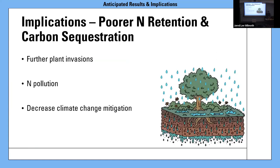Assuming that all my anticipated results were in fact true, I'd like to talk about the implications of my findings. Ultimately, they would imply that there is poor nitrogen retention and poor carbon sequestration in forest patches in plots which are invaded by English ivy. This would lead to things like further plant invasion by increasing the amount of mineral nitrogen available for plants to uptake, increasing the competition for growth. It would also increase the likelihood of nitrogen polluting stormwater and groundwater by being available to be washed away. And it would also increase or decrease the ability of urban forest patches to mitigate climate change.